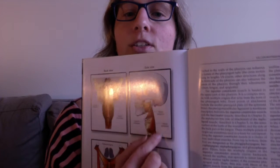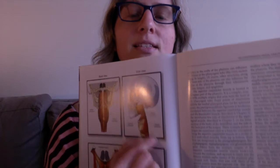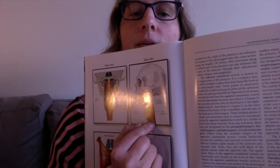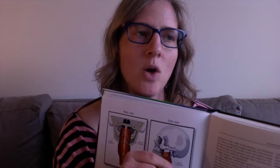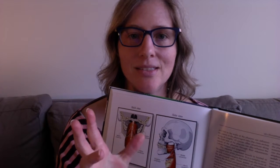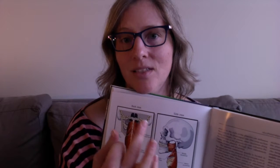And the inferior constrictor is really kind of made up of two parts, because one part of it is essentially the opening into the esophagus, which I believe is what's shown here, down at the very bottom. The part that is the opening to the esophagus is tonically closed, which means it is at rest, meaning when the muscle is just hanging out, its normal state is actually contracted. It's closed all the time. It just stays closed.